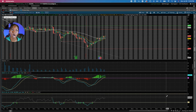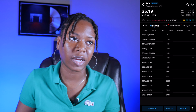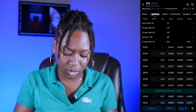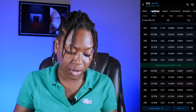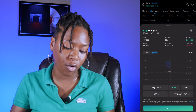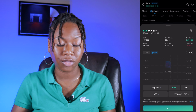So if we were going to do a long put on this, now these are all going to be option plays. I would do an expiration that's a little bit further out. So I'll probably pick the August 27th. Now these are going to be puts, so make sure I change this to a put strike price. So I'll pick 35. Put on this would be about $200. And if you see right here, the most that you can lose with this is 184. That's how much we're going to pay for each contract. And then the maximum profit is going to be $3,000.